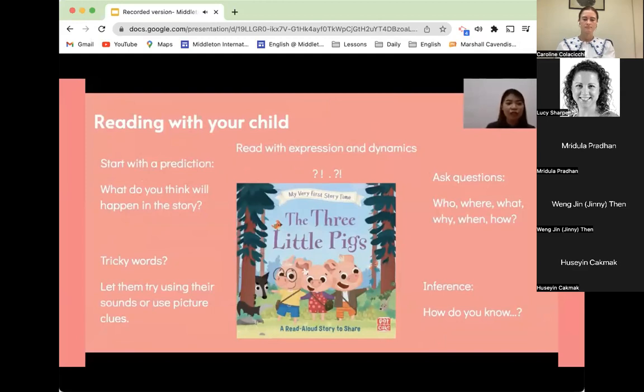So for example, start with a prediction. What do you think will happen in the story? Get them to look at the cover, see if they can gauge anything from the title, from the picture. Can they infer what it might be about? Do they already know the story? Is it something new?